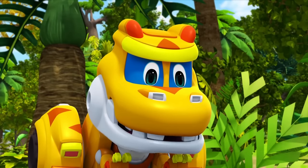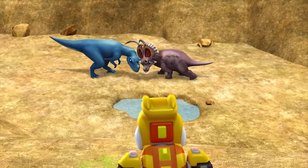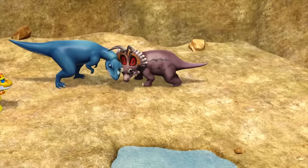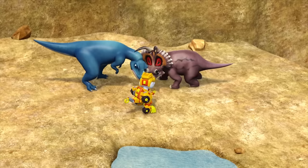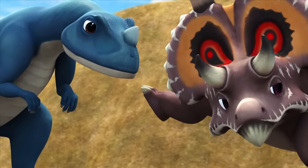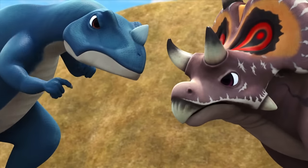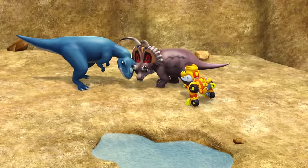How do I cool the dinosaurs off? Move! Move! I was here first! No, you move! Hey, guys! I'll solve the problem for you! Why don't you guys share the puddle? He's too big! We can't both fit in the puddle! No! You're bigger than I am! Look how big you are! Then, why don't you take turns?